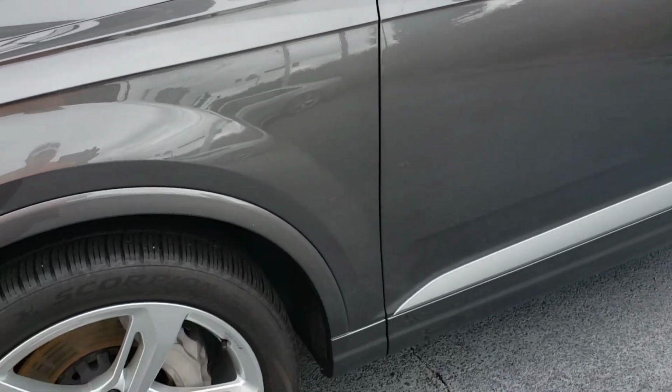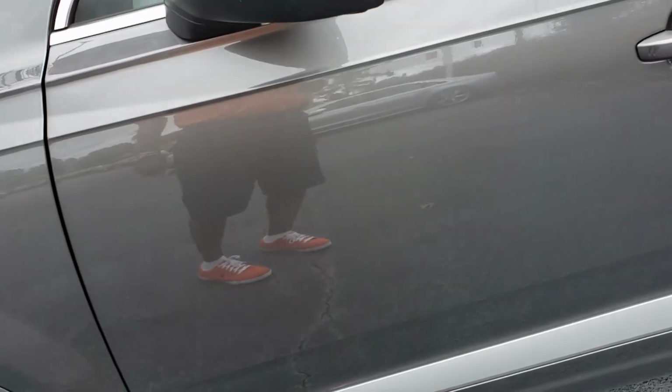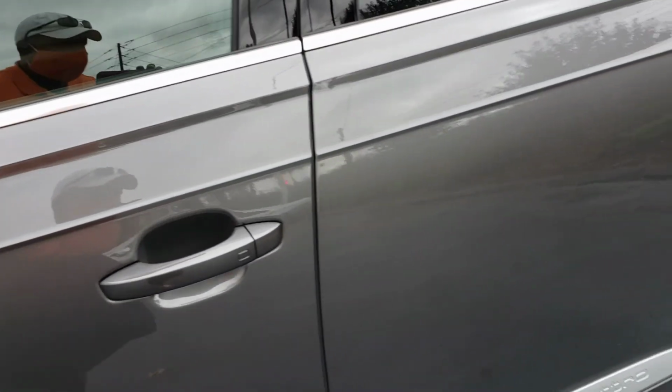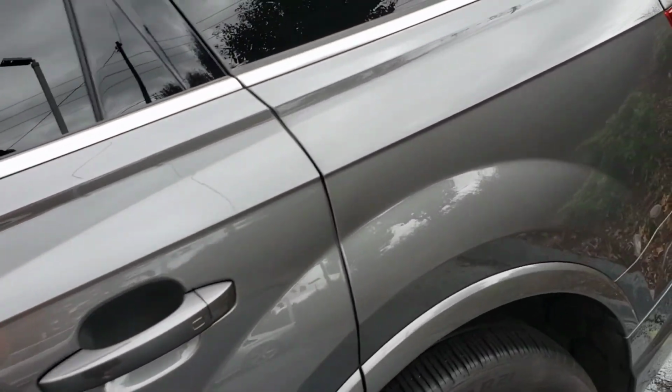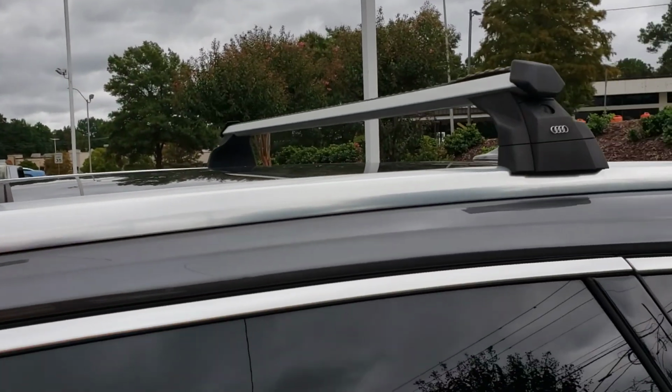Down the driver's side here, again, the wheels are scuff-free, and the Audi Sport 5 spokes. There are no scratches at all on the doors or the panel. This is a very well-kept vehicle. Roof racks are, of course, removable.